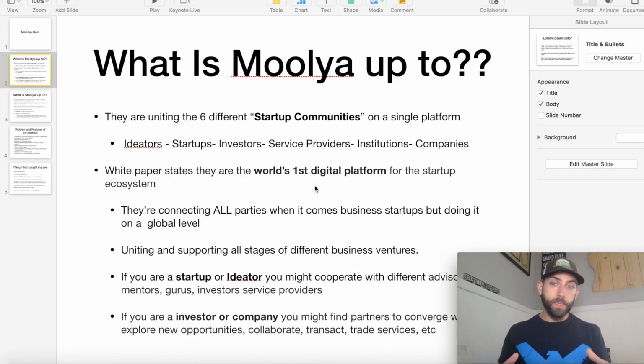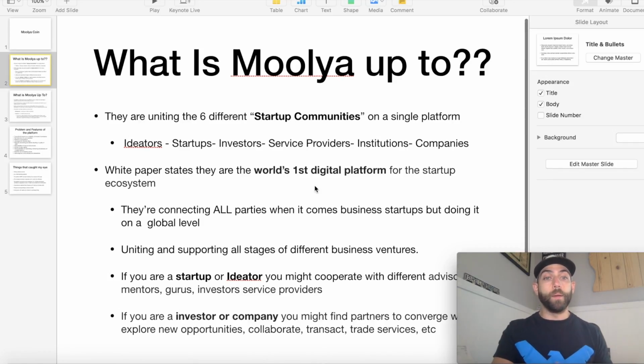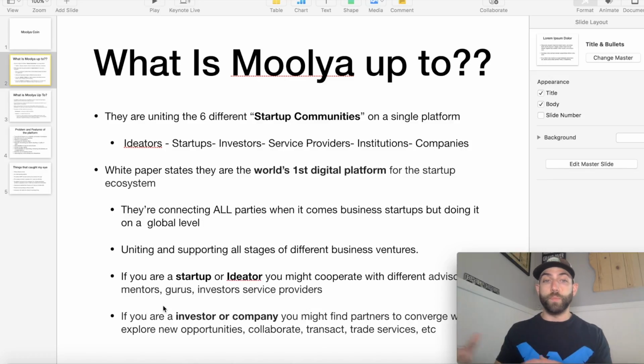So they're bringing this to the digital space. So anyway, an example of this might be, if you are a startup or an ideator, you might cooperate with different advisors, mentors, gurus, service providers based on your need. If you're an investor or a company, you might find partners to converge with, people to explore new opportunities with, collaborate, transact, trade services. A lot of different things can be done on this platform.